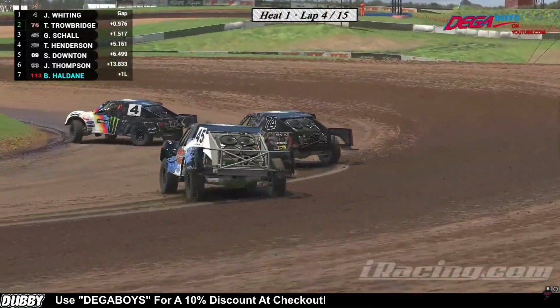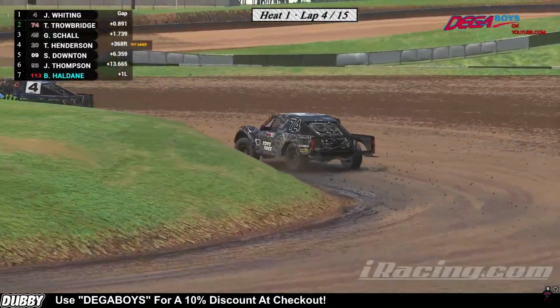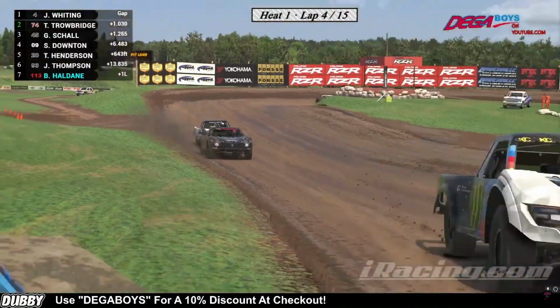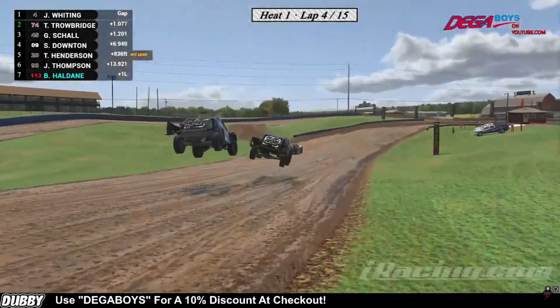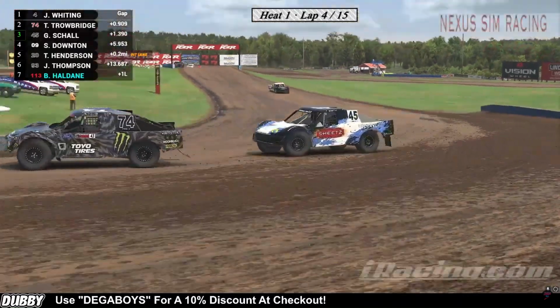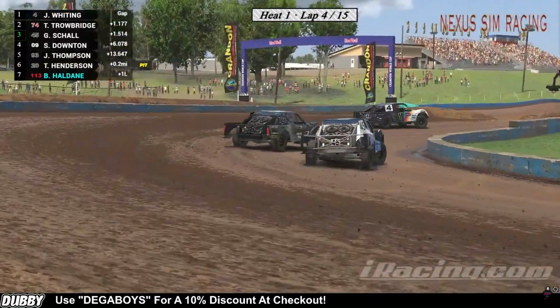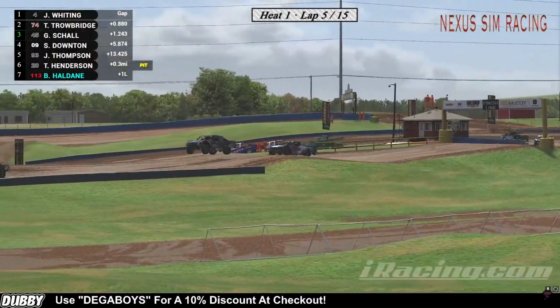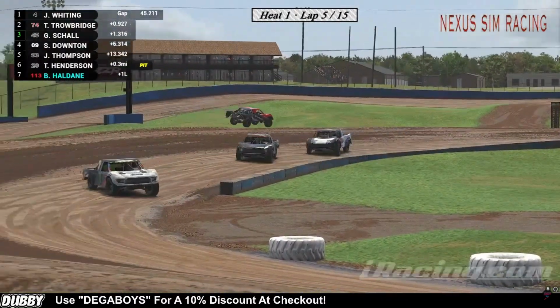Oh, contact is made. They're sideways. They both save it. Incredible. Jordan Whiting saved that machine from going sideways. That's going to open the door for Gregory Shaw. He's all over the rear bumper of Trowbridge now. He's looking at the outside. Big slider here. Trowbridge going to defend middle of the track. And the battle for P2 rages on as we get to the start of lap 5.